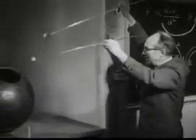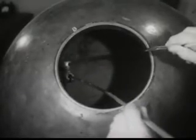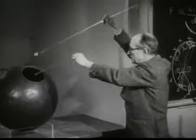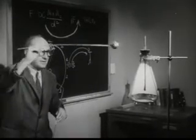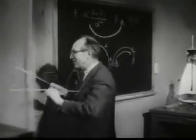Now we'll investigate inside. We go carefully into the sphere, and inside, touch the two balls together, bring them out, separated. Try this one. Nothing. Nothing. That's our test of the inverse square law.